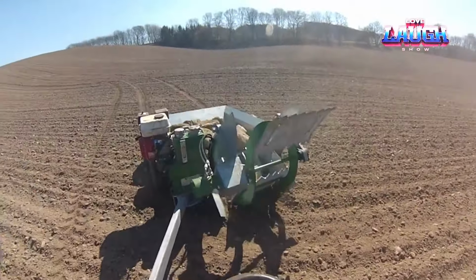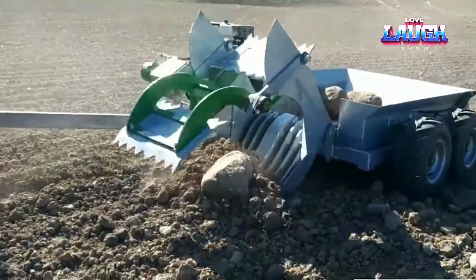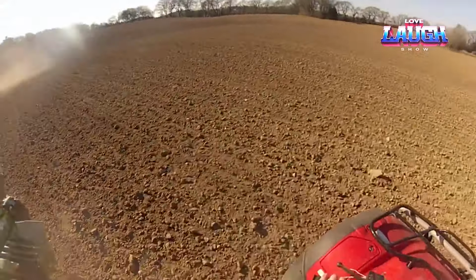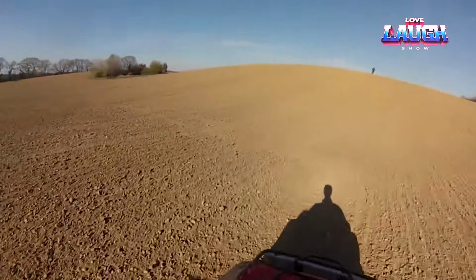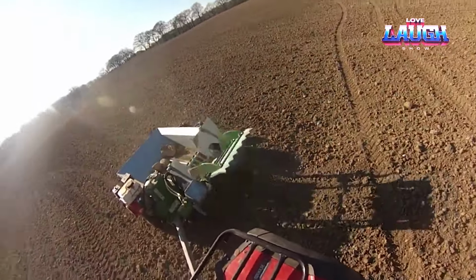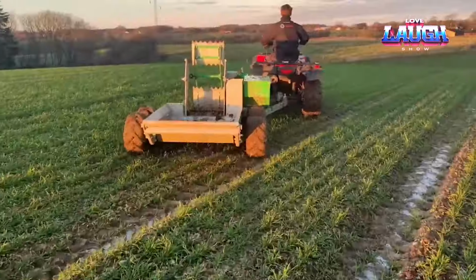Here's the gist. The Stoneless uses a rotating arm with sharp teeth that digs up rocks and throws them into a collection bin. It can handle rocks from a couple of inches up to about 20 inches in diameter. That's a good chunk of rock to be clearing without bending over all day. This nifty tool can save farmers a lot of time and effort, making land clearing and preparation much more efficient. Plus, it can improve the health of your crops by eliminating rocks that can damage farm equipment.